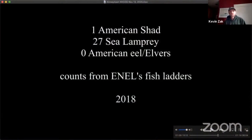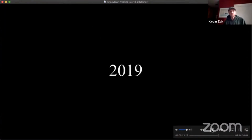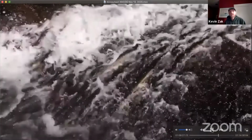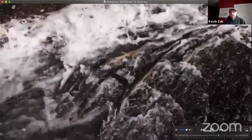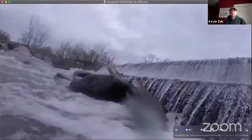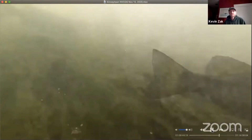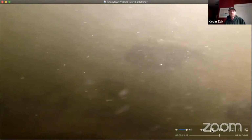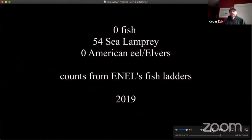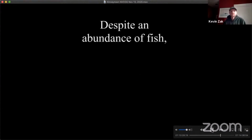Channel catfish, 27 sea lamprey out of a couple of hundred passed the ladder. 1 American shad, no elvers. And now we're in 2019. Again, the fish just pile up at the base of this dam. Those are shad, gizzard shad. Again, it's all trapped. That's why I was able to film this.